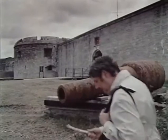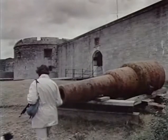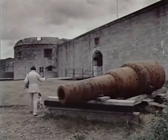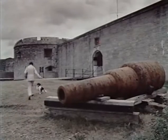Go on, Fran. That hefty rusting cannon near the entrance to the castle, by the way, was only very recently hauled out of the Solent, where it had lain for a few hundred years.